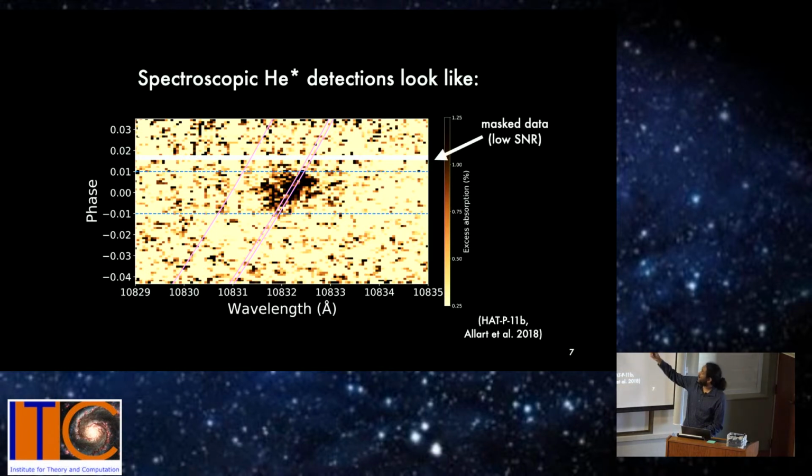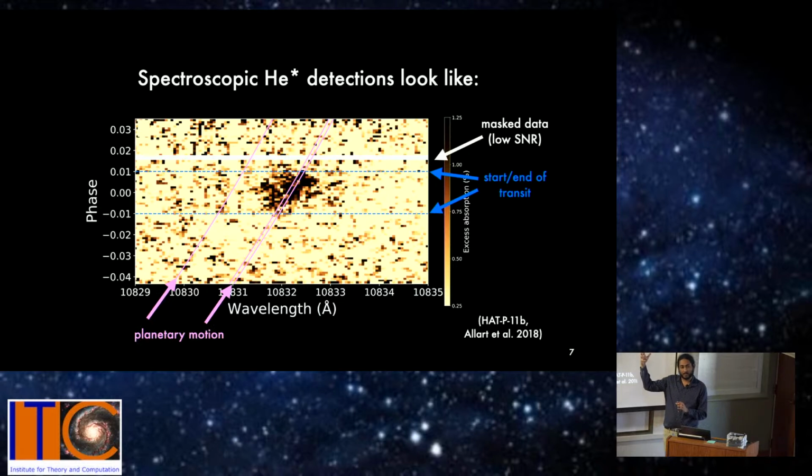You'll see that there's some masked rows, just low SNR data. The beginning and end of transit are marked by the dashed blue lines. The planetary motion is marked by the pink lines. So remember, this is during a transit. In the stellar rest frame, the planet's moving. So roughly the way to read this plot is there was extra absorption during the planetary transit in the helium-10830 triplet, roughly correlated with the planetary motion.